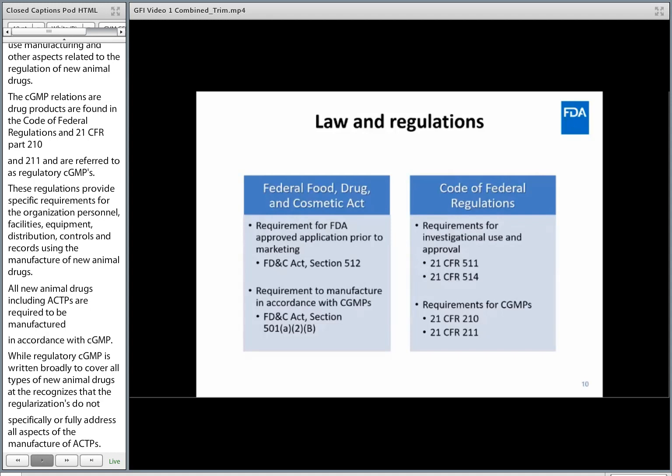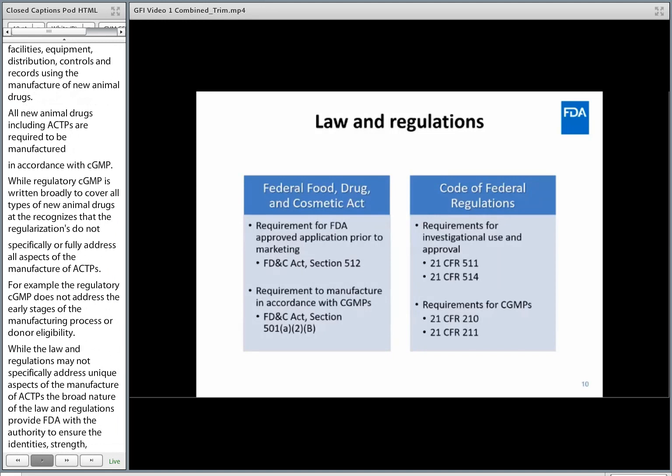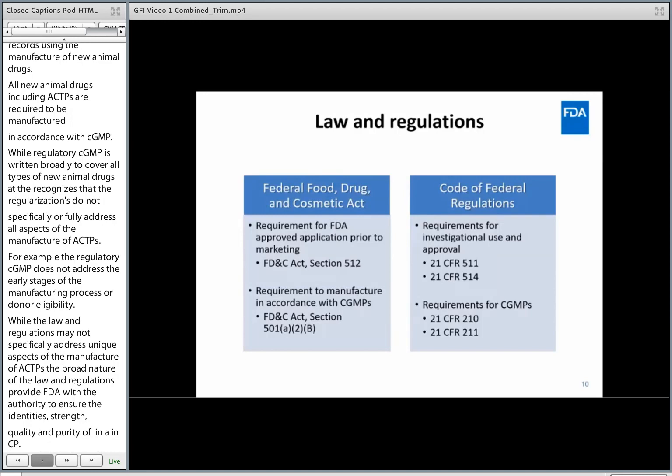While the law and regulations may not specifically address unique aspects of the manufacture of ACTPs, the broad nature of the law and regulations provide FDA with the authority to ensure the identity, strength, quality, and purity of an ACTP. New animal drugs not manufactured in conformity with statutory and regulatory CGMP are adulterated under the relevant provisions of the FD&C Act.